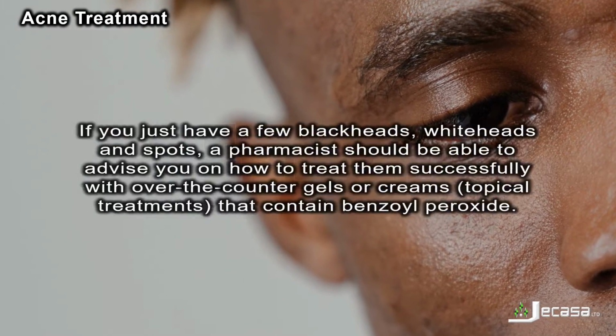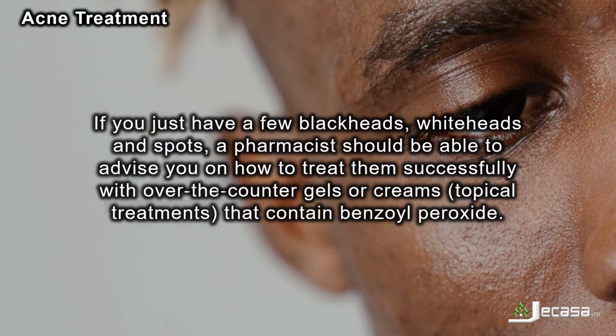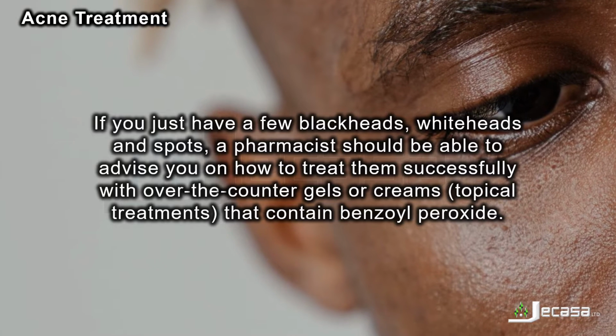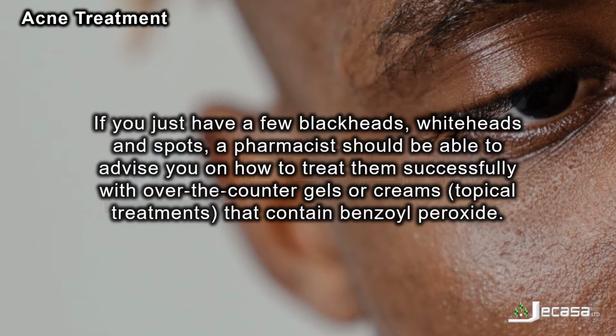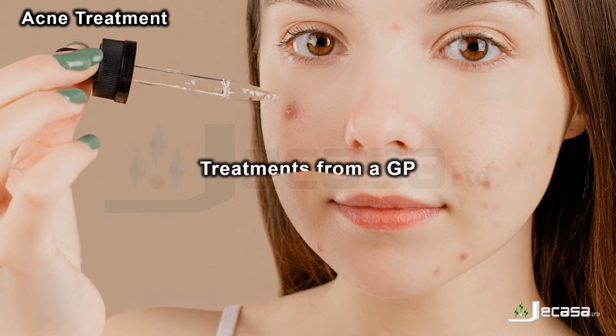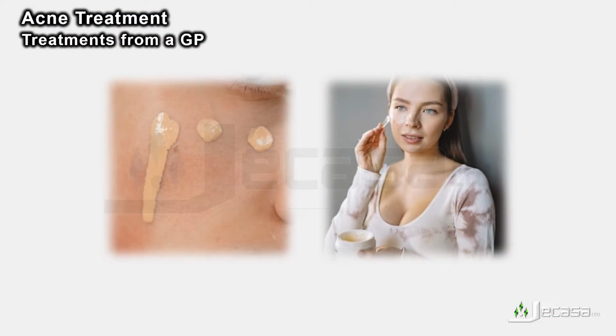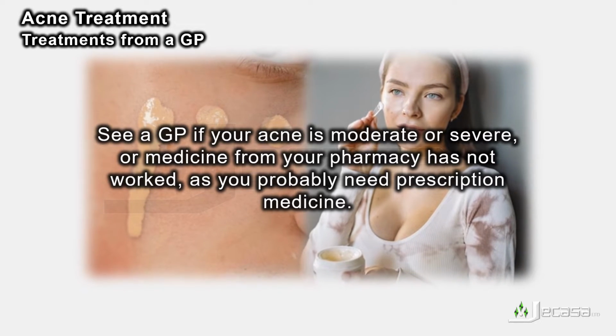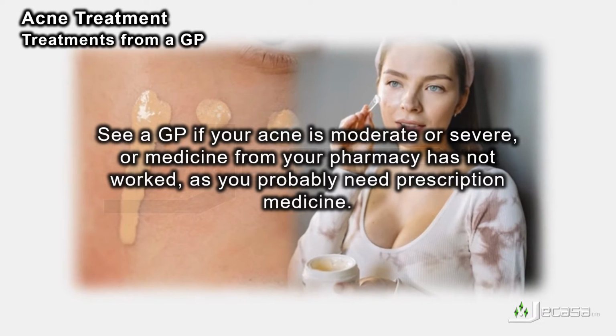If you just have a few blackheads, whiteheads and spots, a pharmacist should be able to advise you on how to treat them successfully with over-the-counter gels or creams, topical treatments that contain benzoyl peroxide. Treatments from a GP. See a GP if your acne is moderate or severe, or medicine from your pharmacy has not worked, as you probably need prescription medicine.